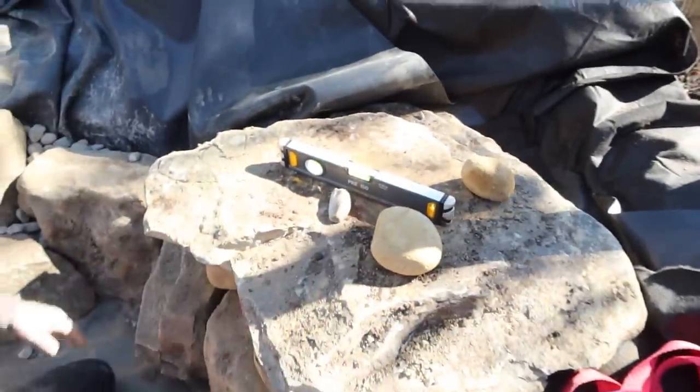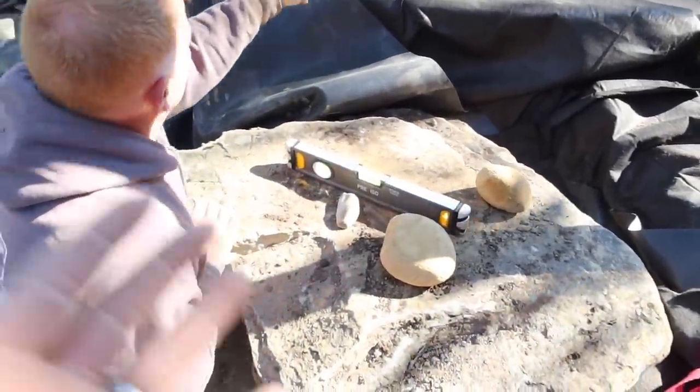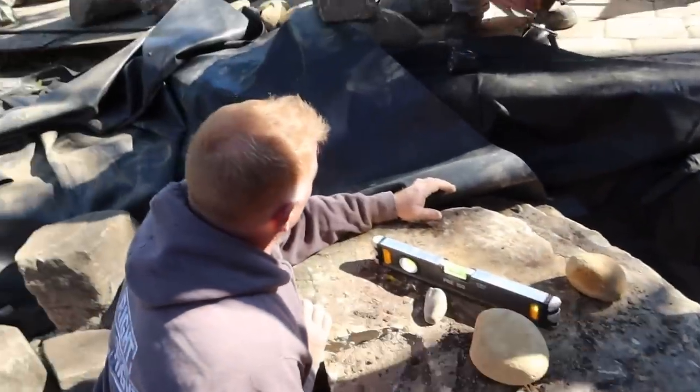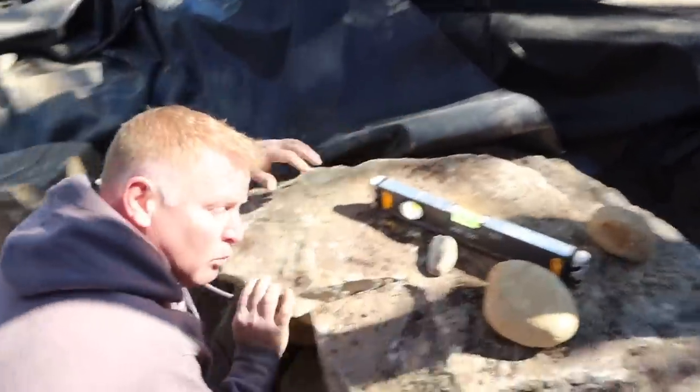So one of the coolest things about destination boulders, not only are they changing the shape of the top water on the pond, but they're also a great place to encourage interactivity. This boulder just screams, come stand on me. Come sit down, hang my feet in the water. The fish can come right up to the edge, and it's really changing the shape of the pond also as we go. Looks incredible. Great job.